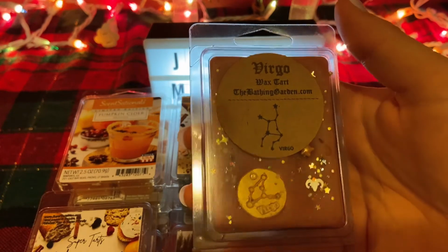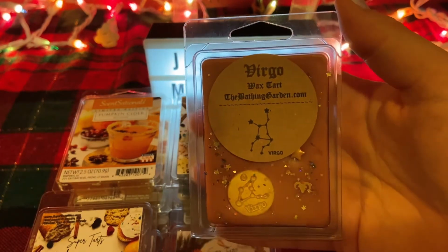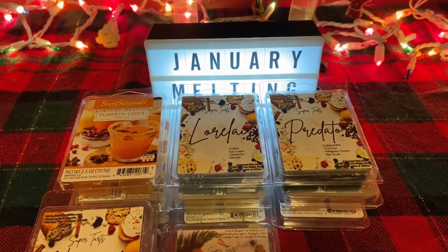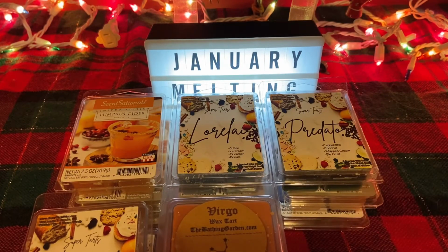This is Virgo. I just hauled this from the Bathing Garden. This is kind of conceptual in nature. I don't have the scent notes because they kind of suck, but it smells almost like a Lush dupe of some sort. I'm trying to place what it would even be because it's one of the more gourmand Lush scents, but it definitely is some kind of conceptual type scent too.